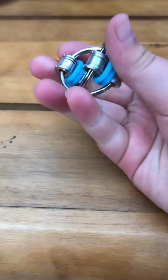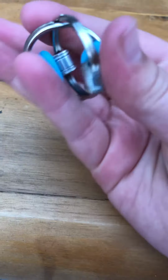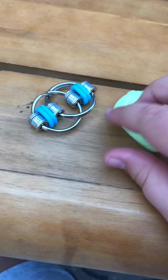Bike chain is my favorite fidget. And I'd have to say 10 out of 10. It goes up there with my snail mochi.